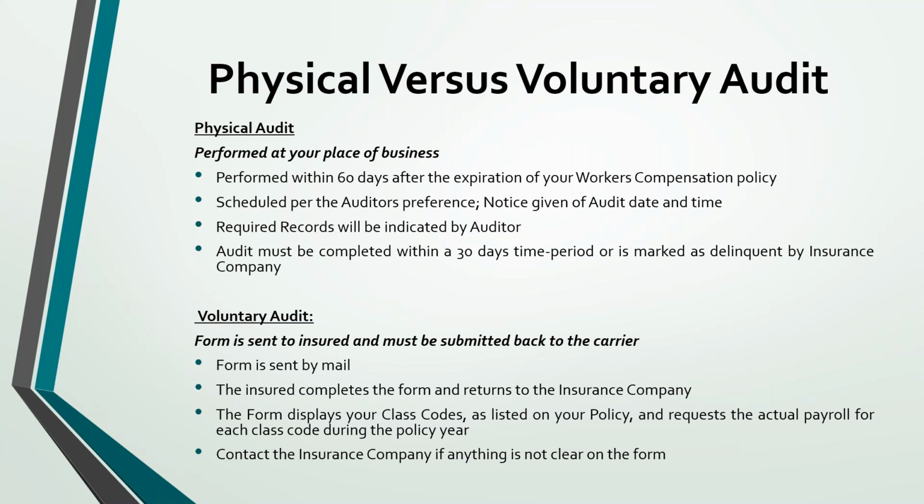This is where I see problems begin just due to communication issues. Either the insured isn't aware of who the audit vendor is, so they aren't answering the phone, or the contact information on file with the carrier isn't correct, so the vendor isn't able to make contact with the insured. So when binding a policy, contact information is required by the carrier. So it's important that the information you provide to them is the person who's going to be aware of the audit or submitting the documents, because that's who they're reaching out to.